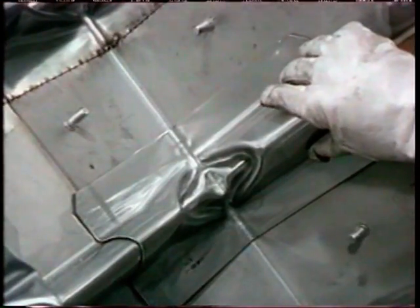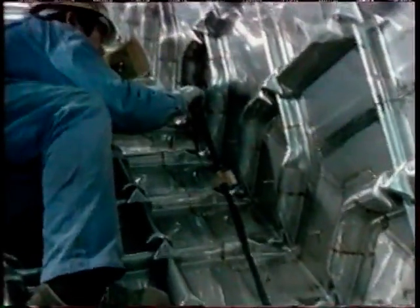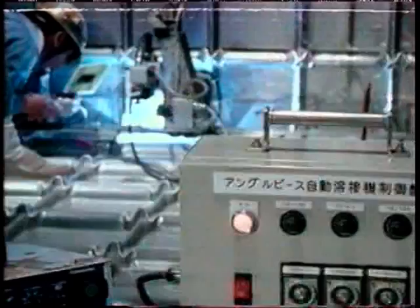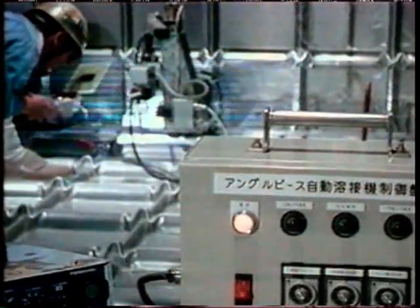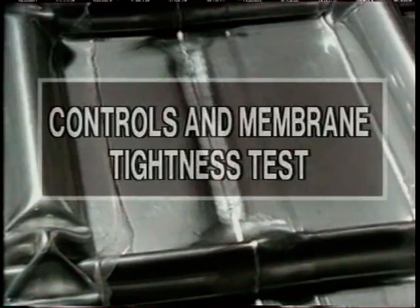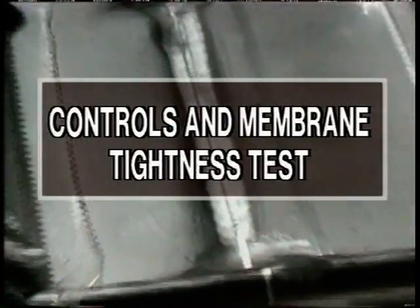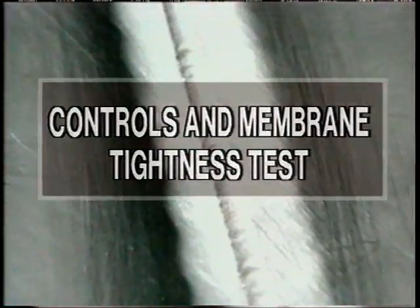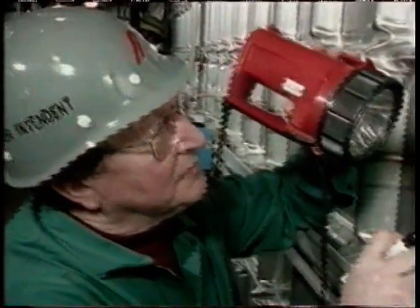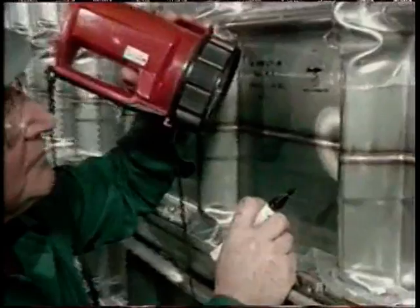Prefabricated angle pieces are mounted along the edges of the tanks to ensure membrane corrugation continuity as well as tightness between each heavy corner. These parts are buffed and tacked before being contour welded by automatic and manual welding. Throughout the welding operation, the welds are inspected visually. This detects most possible defects.